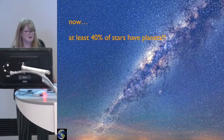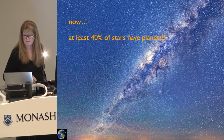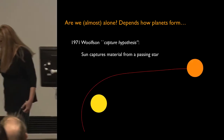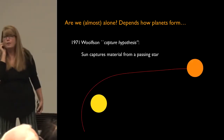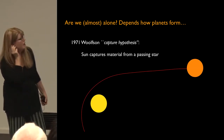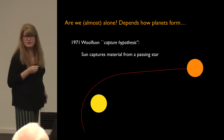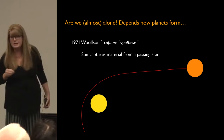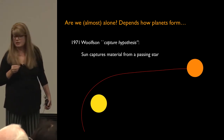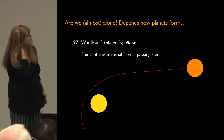But actually, I'll tell you a little story about why, and Michel Mayor reminded me of this. People old enough even remember this, people in the field, I mean. And that is the theory of planet formation. How do planets form? Well, we didn't know. We've got a pretty good idea now, but as recently as the 70s, well, actually the 80s, when I was doing my PhD, we still took seriously what's called the capture hypothesis.